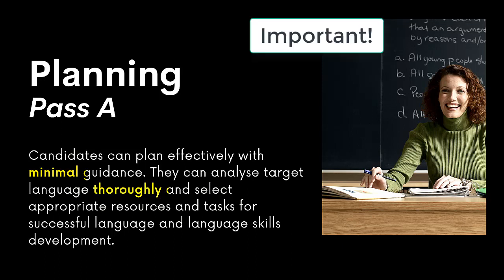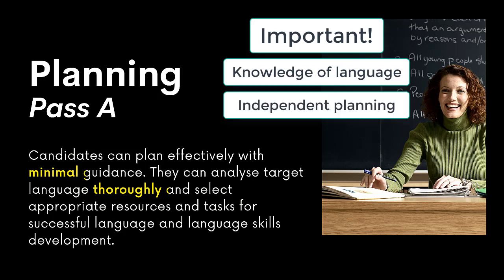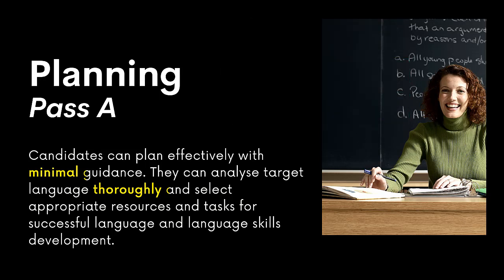These two are really key. So your knowledge of grammar and your ability to anticipate what will be difficult for learners as well as planning more independently, are often what tutors look for in giving higher grades. So that's planning. What about teaching?